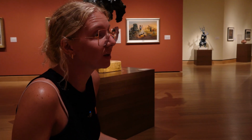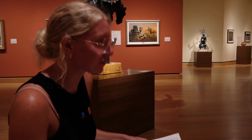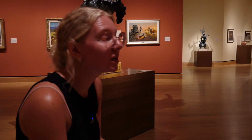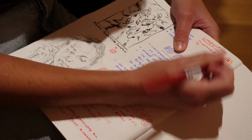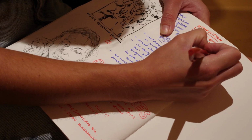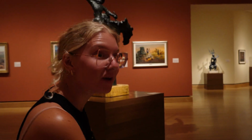The horses look complicated to paint. I don't think I want to paint a bunch of horses. Oh, you know what? I've been noticing composition a lot. So I think I'm gonna make some notes on that. Okay. Let's wrap it up.